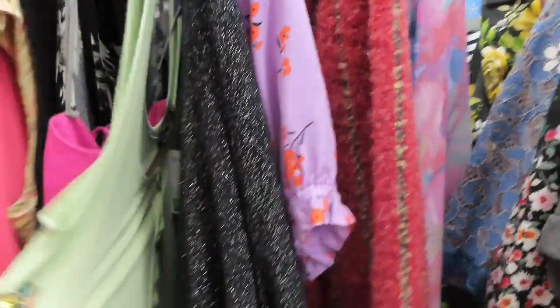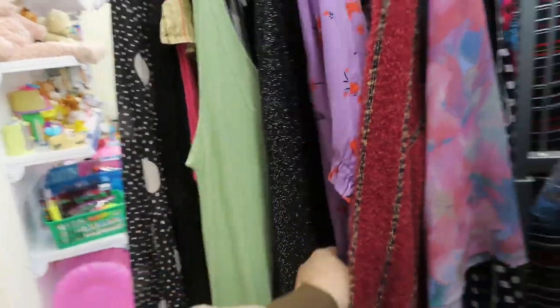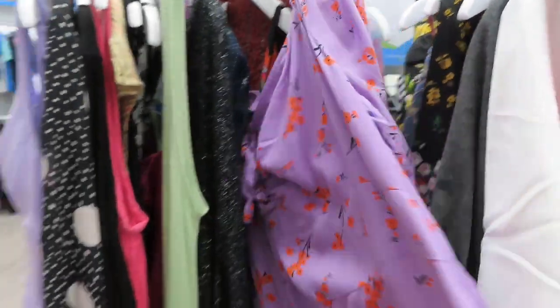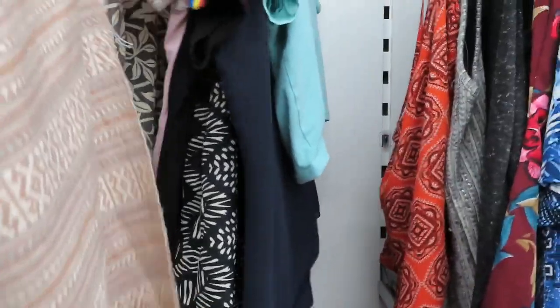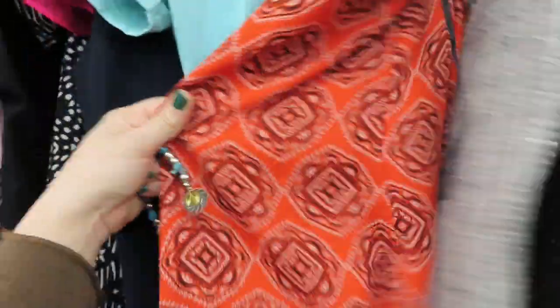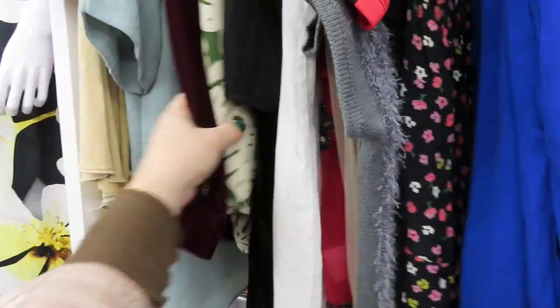Going along, looking at clothing, looking at dresses. I have far too many clothes, so I'm trying not to buy them. I sometimes do think about buying them and then listing them on Vinted or something, just so other people can buy them or so I can haul them and stuff, but I don't know if I will ever actually do that. So this red one there, I donated that one.